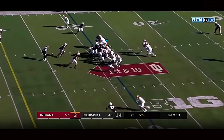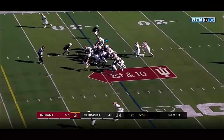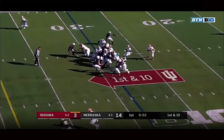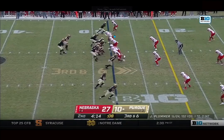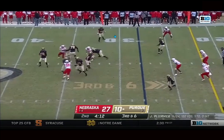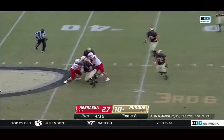So he knifes to the inside instantly, uses those hands, really good placement, timing, everything. And he's still maintaining his gap discipline, his leverage, but then helps make the tackle for loss or no gain right there. Just having a great feel and instinctual feeling on those run concepts and what blocks are trying to do to him. Nelson, relentless, off the edge again. Nice little first step. You can see the quickness off the line of scrimmage. Just gets engaged, and he never gives up.